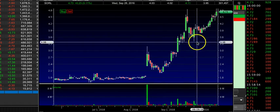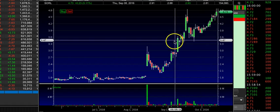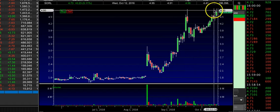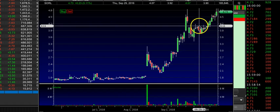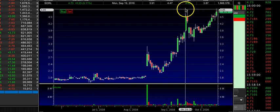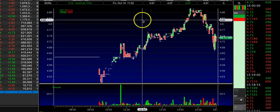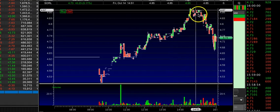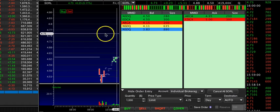SORL is really the number 2 earnings winner of the season. Out of thousands of companies, this one just keeps going, and this thing has doubled. And the question is, can it keep going? For me, I didn't really want to chase it because, frankly, it's not as volatile of a stock as I prefer. And the top here was 485, and it might even be a double top here. Today, it actually was up here, and it kind of faded into the close. So this very well might be the actual top.